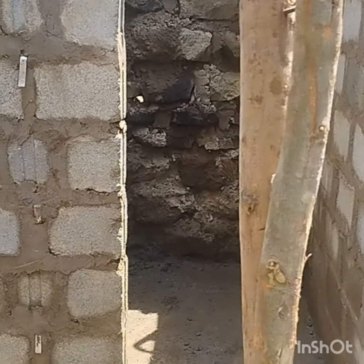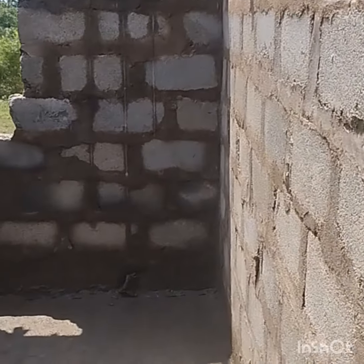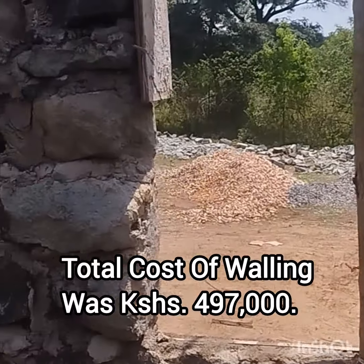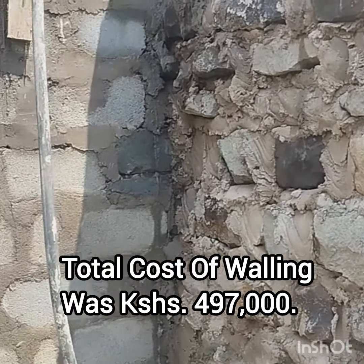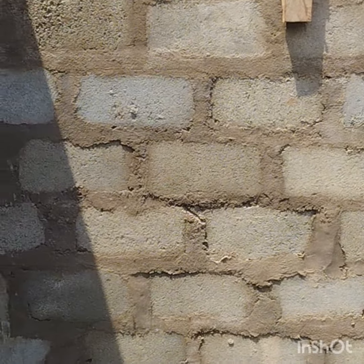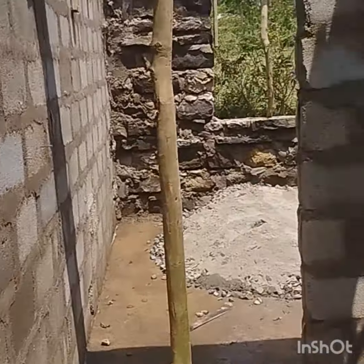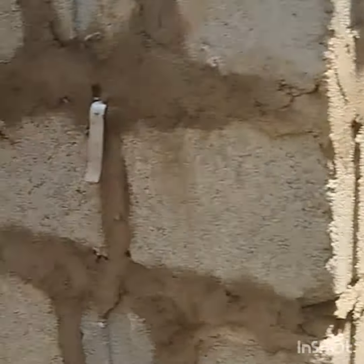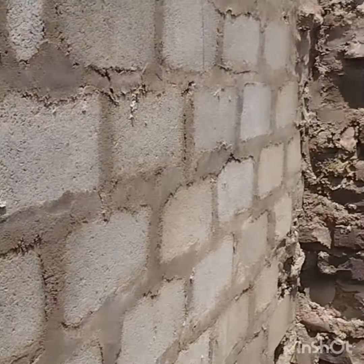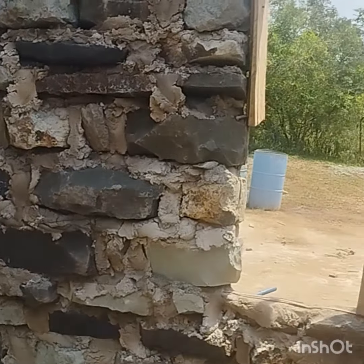So the total cost up to and including the total cost of the walling was 497,000 shillings. Remember, we also had hoop iron in between. Our ratio was one bag of cement to 3 wheelbarrows of sand, and it's good quality sand that we used. So everything, including the columns, we used 497,000 Kenya shillings.